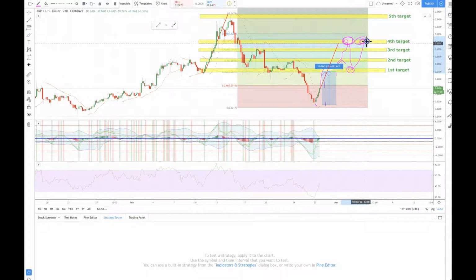If we can break this, we can head up to our fifth target, and then we'll go from there. But other than that, ladies and gentlemen, that's all I've got to share with you today about XRP.